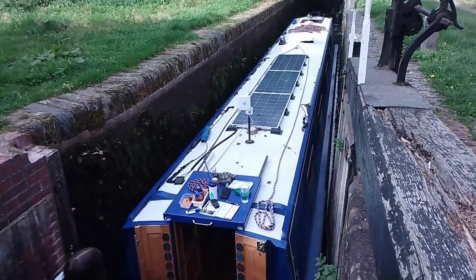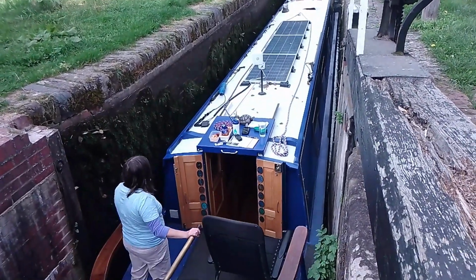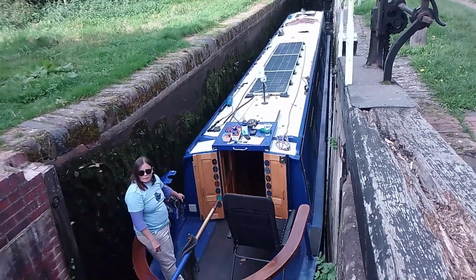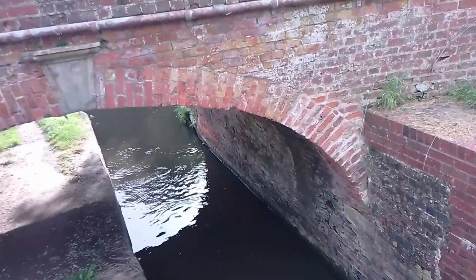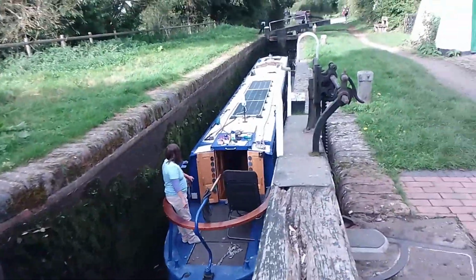That's a hell of a tight lock, that one. She was scraping both sides to get in. The camera was resting on the gate, that's probably why it was a bit wobbly. And I nearly cut my head off. And she nearly cut her head off on the little overbridge going in. This canal stuff is incredibly dodgy.